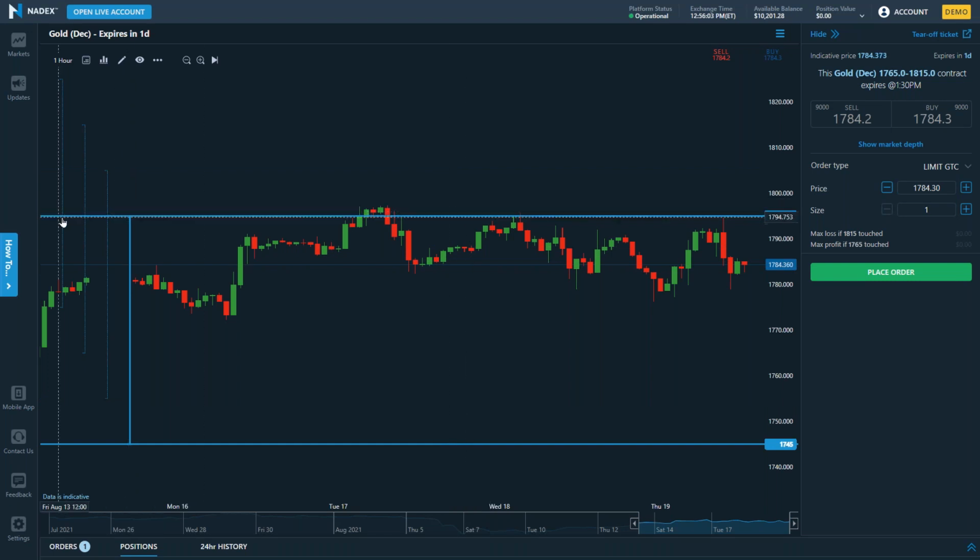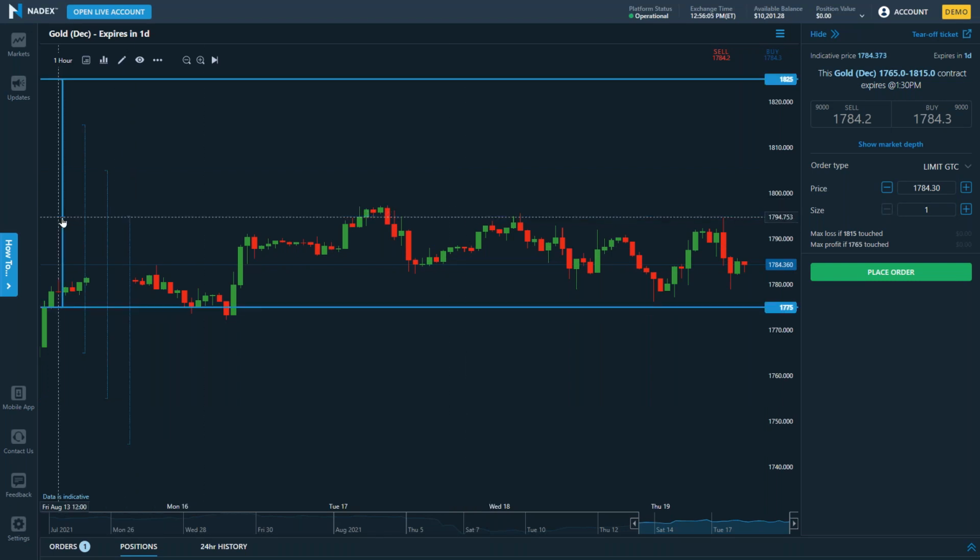Now, if I thought gold were going higher, I might choose this knockout. Let's make sure I'm clicking on the right knockout. It's got the range 1775. There's my floor, and 1825. There's my ceiling. If I were to buy one of these, look how tight this bid-ask spread is. One tick. 1784.20, 1784.30. Very tight markets.